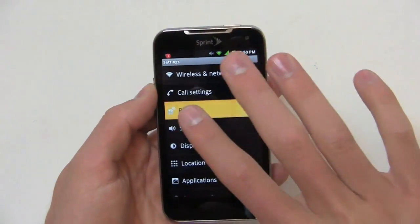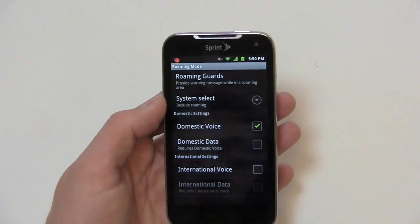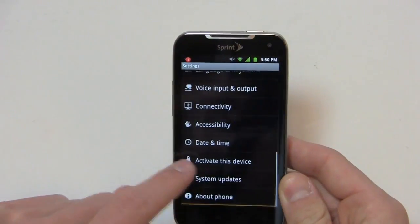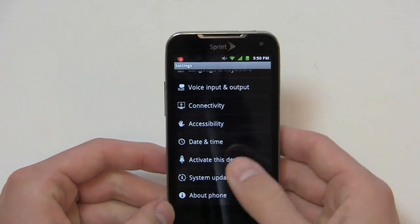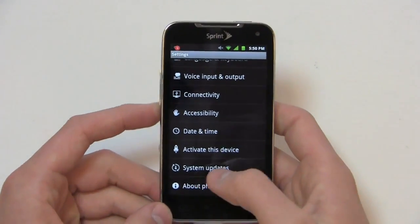You've got your roaming capabilities here where I can go in and say, okay, roam guard, I can do domestic voice, domestic data, international voice, international data, and then you can go in here and you'll notice that activate device is an option in the settings as well, along with a dedicated system updates button there.